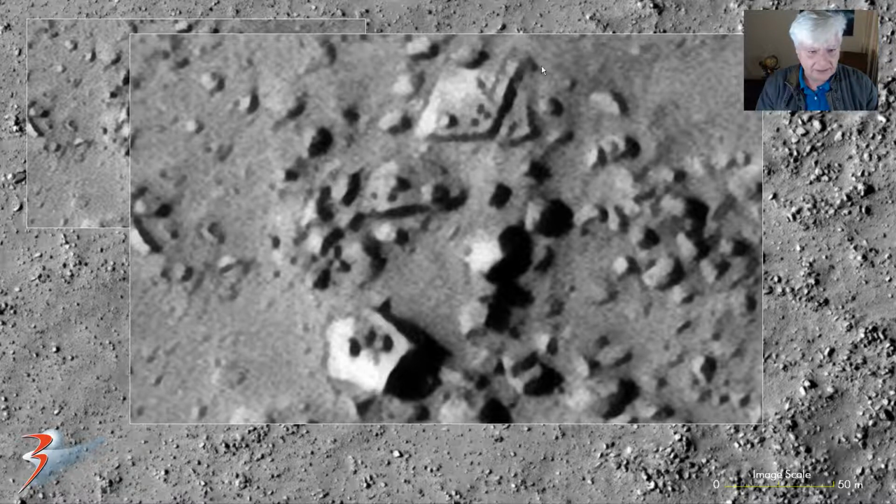Covered in dust. Here's another, it looks like metallic plate running through there. Also partially covered in sand and dust. Look at this edge. Looks as if it's been ripped or torn off another piece. Straight edge here. Nicely curved edge there. And then three smaller dome-like features on the top.